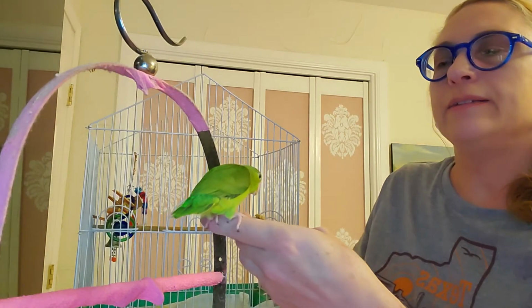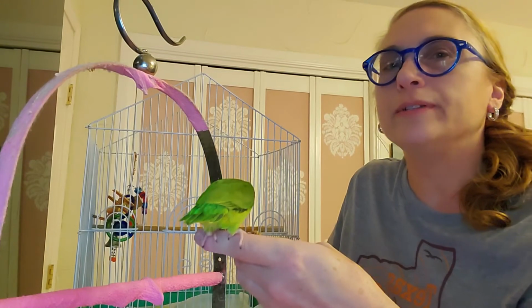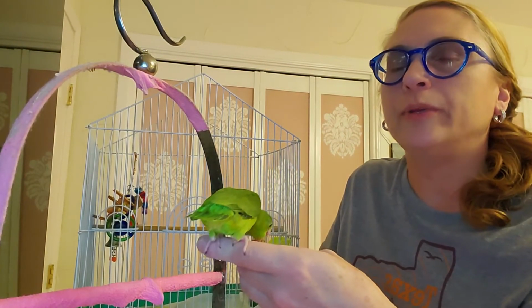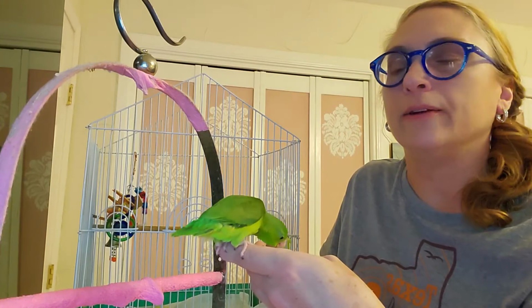Yay! And so these are the types of things you do daily with your bird as they're getting to know you, and your bird is going to get more and more friendly with you all the time. It's pretty boring for her to be in her cage. These are lively little sweet birds, and they really like their owners.